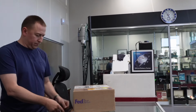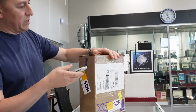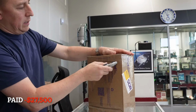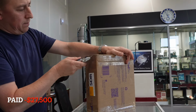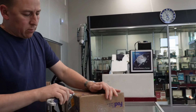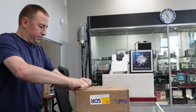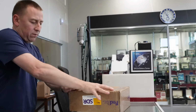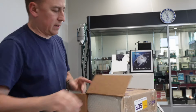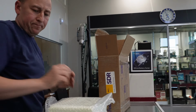This right here is supposed to be a white gold Daytona. We bought it from a dealer in one of the dealer groups that we're in. I paid him yesterday. He shipped it out yesterday. So we did reference checks on each other. That way we can get the transaction done fast. He shipped it overnight. Yesterday was Friday, today is Saturday. Let's see how it looks. It's packed really well. I like that.